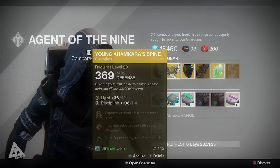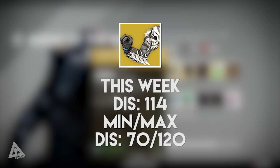The stat roll on this one is 114 discipline when maxed. And when comparing that to the min-max values, the lowest you will ever see this is with 70 discipline, and the highest is 120. So again, 114 is at the higher end of the spectrum.